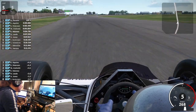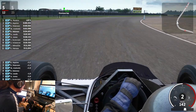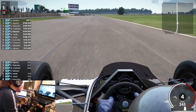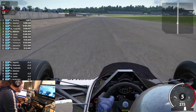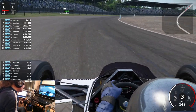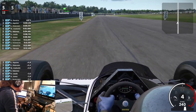And they are disappearing in the distance at our back. Lauda and Jones. But we are closing up already to Andretti in front of us and Ronnie Peterson. Both in the legendary Lotus of the year 1978.